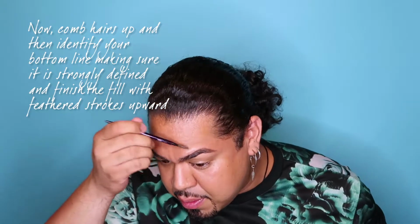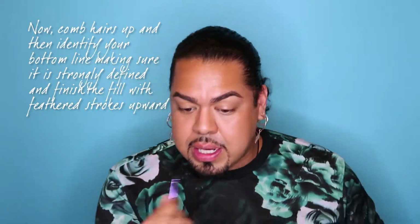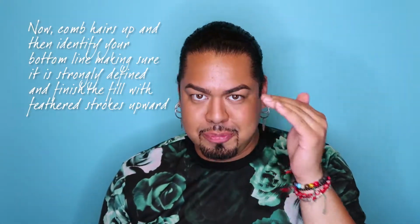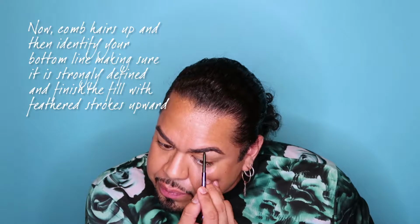Okay, as you guys can see. So now I'm going to comb everything up. Now I'm going to go ahead and draw the bottom, and I'm going to make the bottom a little bit more concrete, so harder, harder looking. And so I'm drawing my line.